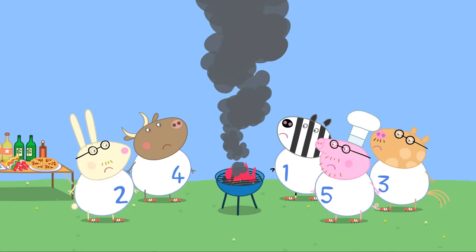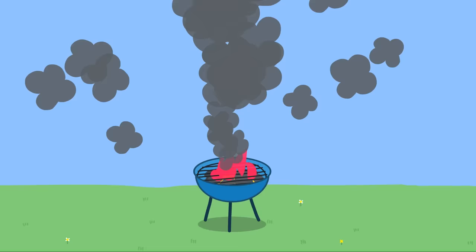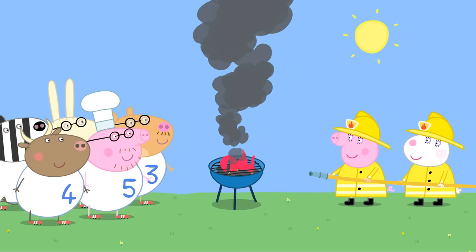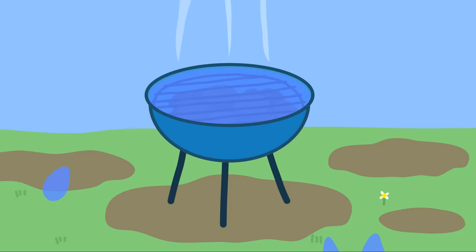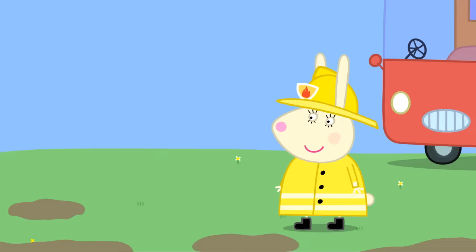It's Miss Rabbit's fire engine. Stand back, daddies! Mummy Dog, turn on the water. Aye, aye, Mummy Pig. The fire is out. Hooray! Thank you for saving us, Miss Rabbit. No problem. It's all part of the service.